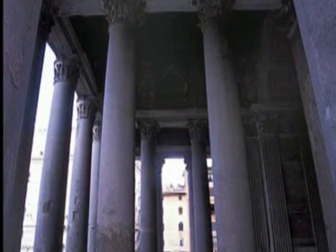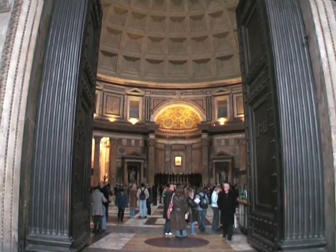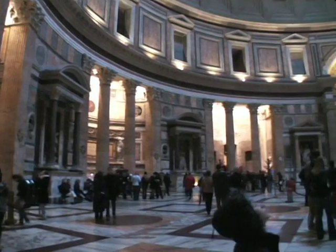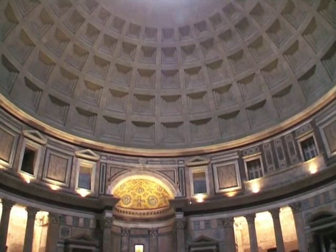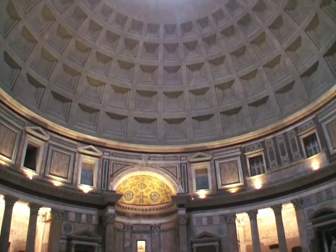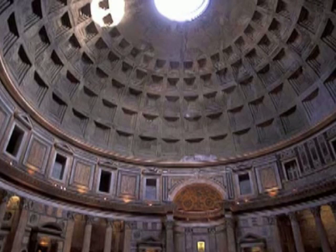Passing through the portico of 3 rows of columns, you enter the bronze doors into an immense circular room. This is an engineering marvel, a circular building with a freestanding dome whose diameter equals its height from the floor. It has an opening in the centre, an oculus, 9 metres in diameter.